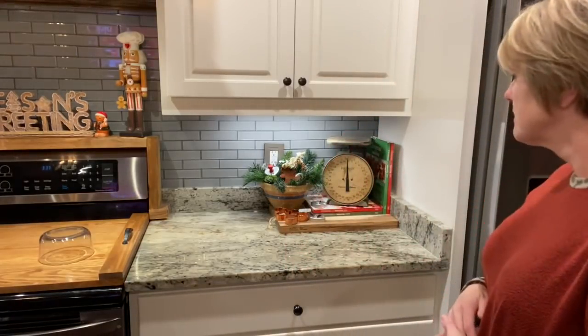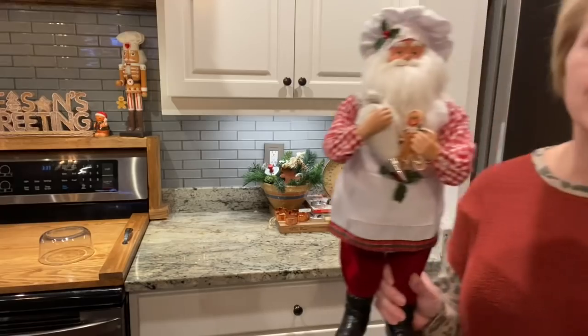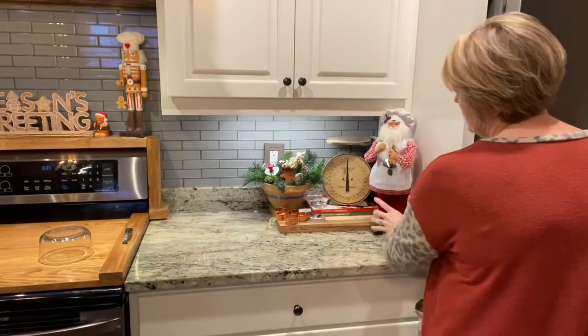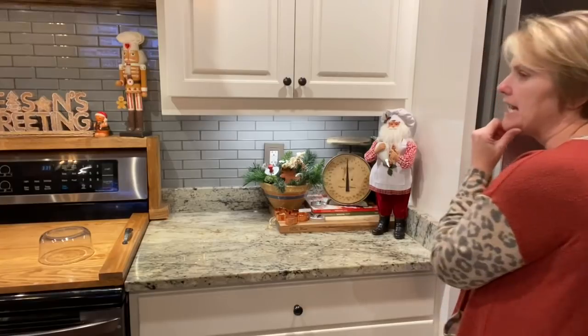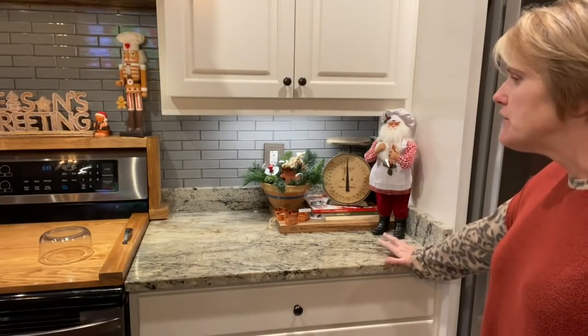That's sweet. All right. I have my other Santa Claus. He's a gingerbread, which goes along with this whole theme. And I think I'm going to stick him right here in this corner. And that kind of brings your eye away from that, not having anything on it. And I may eventually set something up there, but I love the look of this.